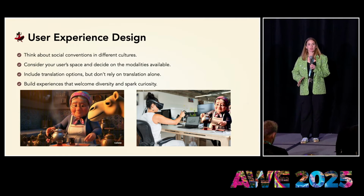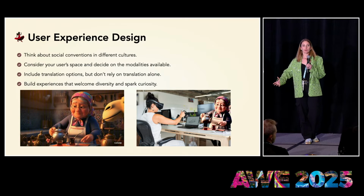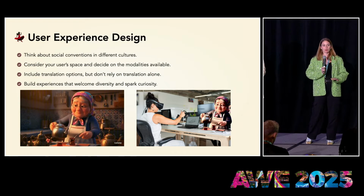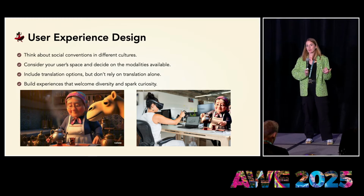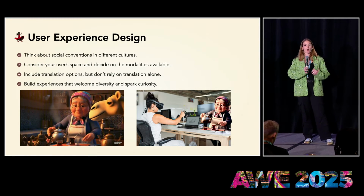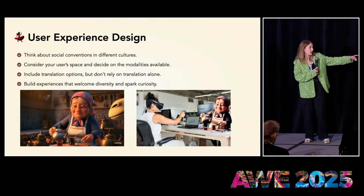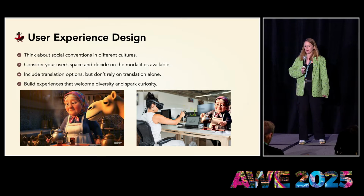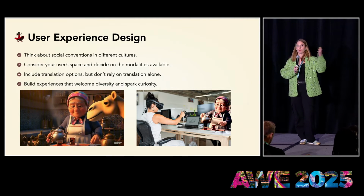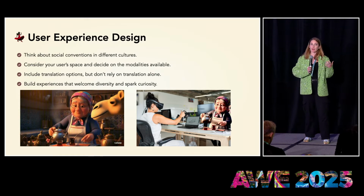And then finally, consider your user space. So this is not just culturally, but also physically making it accessible. Think about whether you're going to be doing a tabletop experience, a standing experience, a seated experience, whether you need a large hall, and how adaptable it can be between those different modalities. So here we have our Turkish grandma across from you at your office space. And you want to consider, in very different modes, where your users are going to be interacting with this and how might that make them feel?